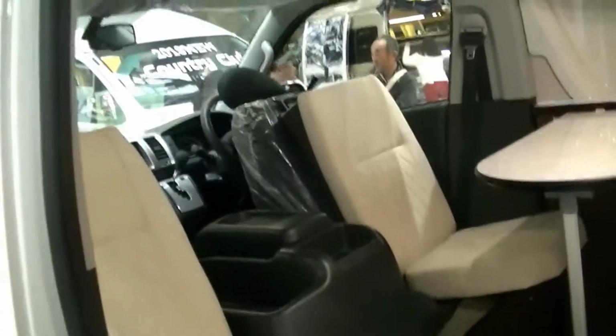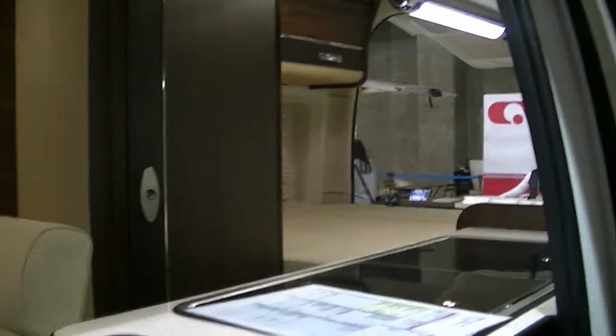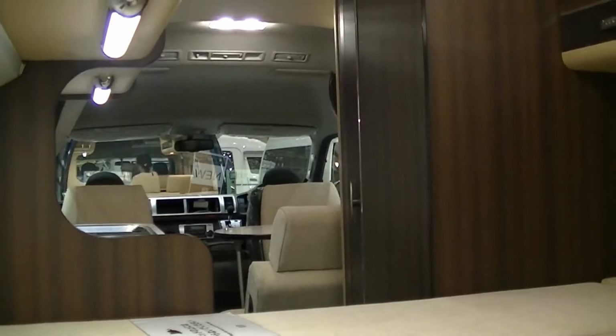I like the Toyota platform. I know it's not as big as the Fiat platform, but it's kind of easier for parking and stuff. It's my new favorite one. Sorry, see, it is a Toyota. Look, see, Toyota. I told you it was a Toyota. And this one has the bathroom in the back, which is kind of cool too, this concept. I've been kind of looking at it.